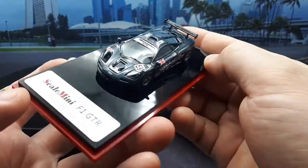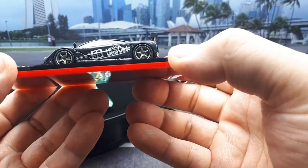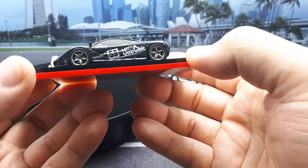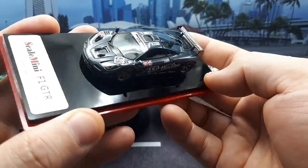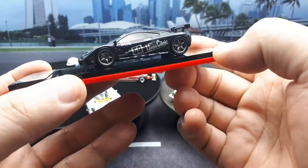So, okay, it's all right. The only thing wrong with this one is the wheels aren't very accurate to the real car, but it has a whole lot of details that one would expect for a resin model. So it's definitely still one of the prizes in my collection.